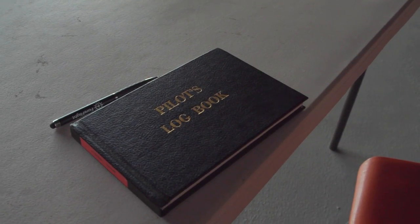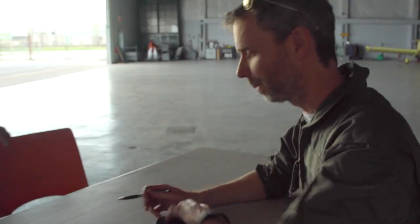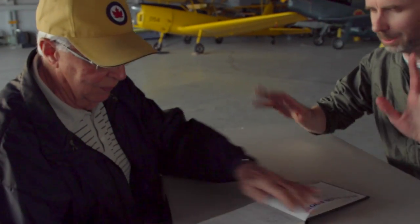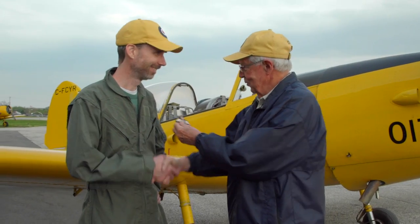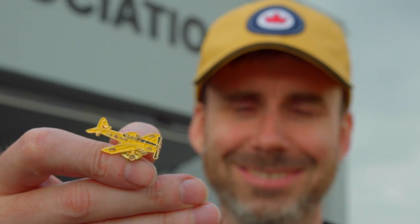I was pretty excited to get Ron's endorsement in my logbook. So whatever you want to do here, I don't know if this works, but this is the page. Take as much space as you want. This is the coolest endorsement I've got. So it's official. I'm a yellow bird pilot. I got the wings and the pin to prove it.